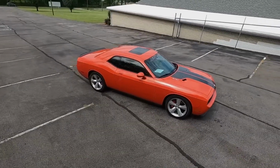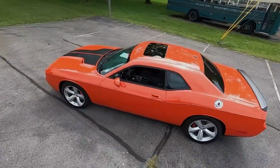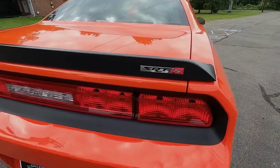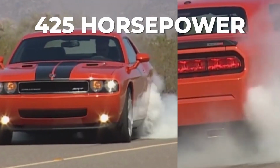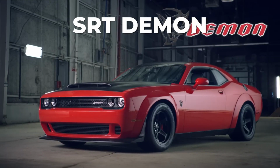And then, the revival of the Challenger in 2008 marked the beginning of its third and current generation, paying homage to its 1970 roots. The rebirth started with the SRT8, a beast housing a 6.1-liter Hemi V8 engine, capable of delivering 425 horsepower. The Challenger has constantly evolved, giving us legends like the SRT Hellcat, the SRT Demon, and ultimately the SRT Superstock.